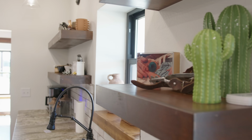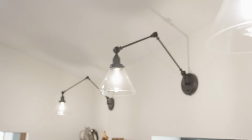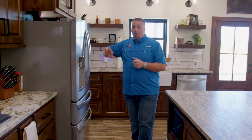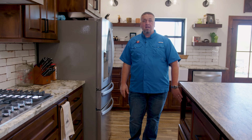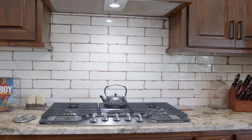I think the homeowner did a really good job with the design and the flow over here, and I love these hanging pendant lights that we've got over our sink area. If we continue through the center section, or kind of the meat of the kitchen, we've got our refrigerator here. We've got cabinetry space under the island for our microwave. And then we've got a 5-burner cooktop.